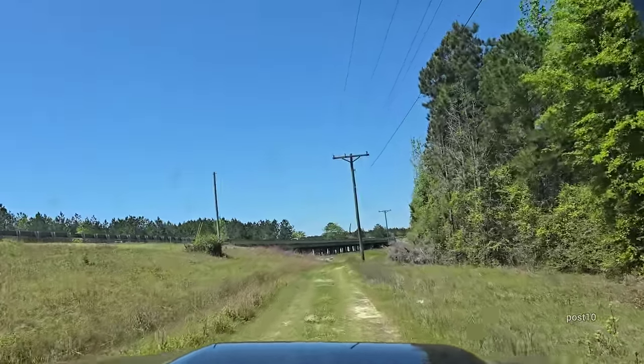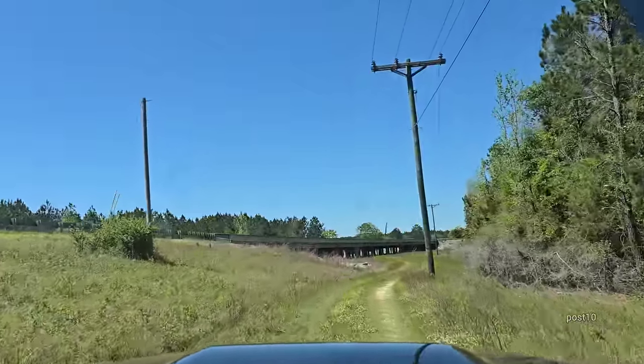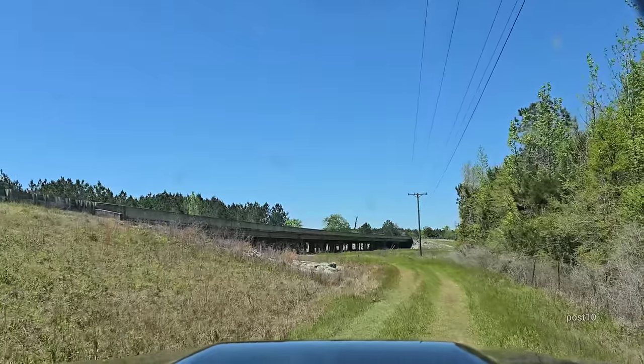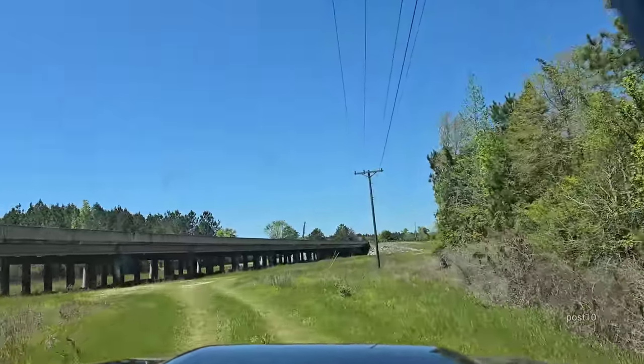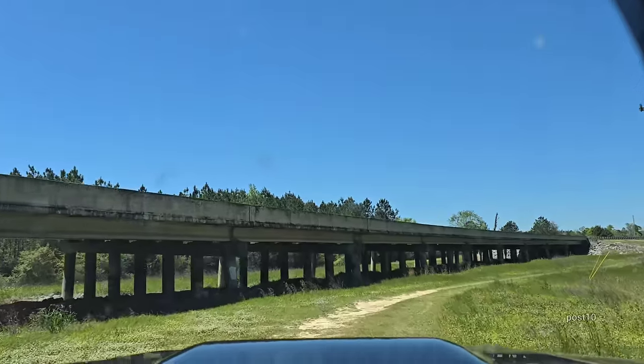It doesn't look like this area has flooded anytime recently. There's no grass pushed over, nothing stuck against that barbed wire fence we're driving along. But this bridge here, I'm pretty sure is for when that river has to flood. It has a whole large area for it to go instead of taking out the road. And that's what all this is for.